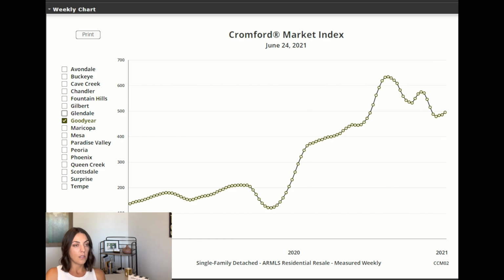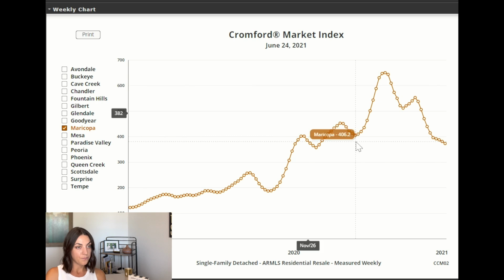Goodyear is its own little situation here because it's going up. It went from 479.8 to 496.2 in the last 3 weeks. So I don't know. Goodyear is kind of doing its own thing. Good for Goodyear. It went down pretty quickly though, and then kind of stabilized and back up. So 496.2, definitely a strong seller's market there and trending upward. We'll see what happens.